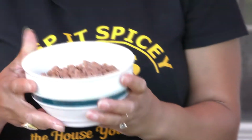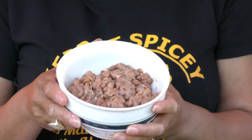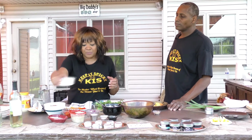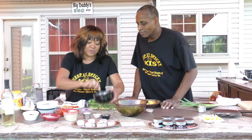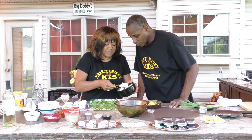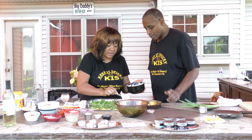My husband boiled these beans so they're not out of a can. We don't do a lot of can, but if you must, you can use canned beans. And then we're going to top it off with the little bacon bits. And then we've got a little cheese we're going to put on top. So let me put a layer of this down. Layer of this.